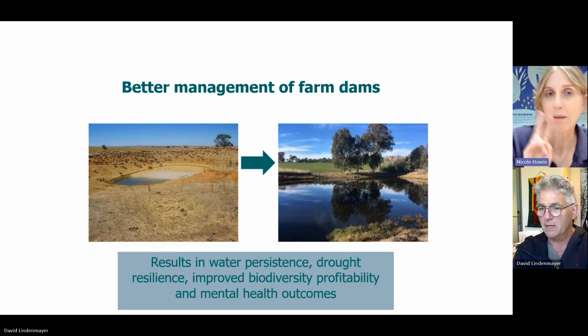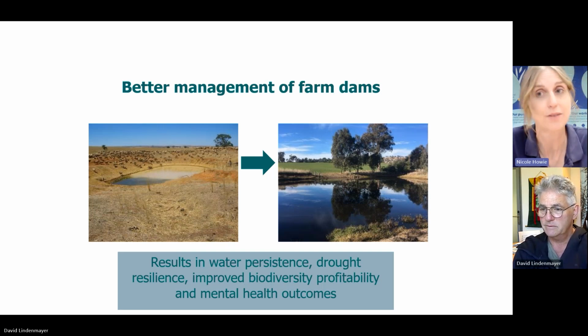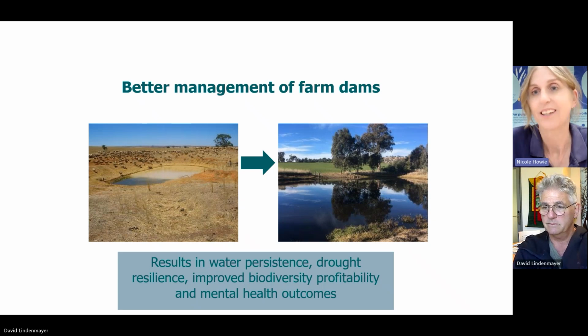And our students will already be making links because as part of their involvement in our program, they're testing for phosphorus and they're testing for turbidity.